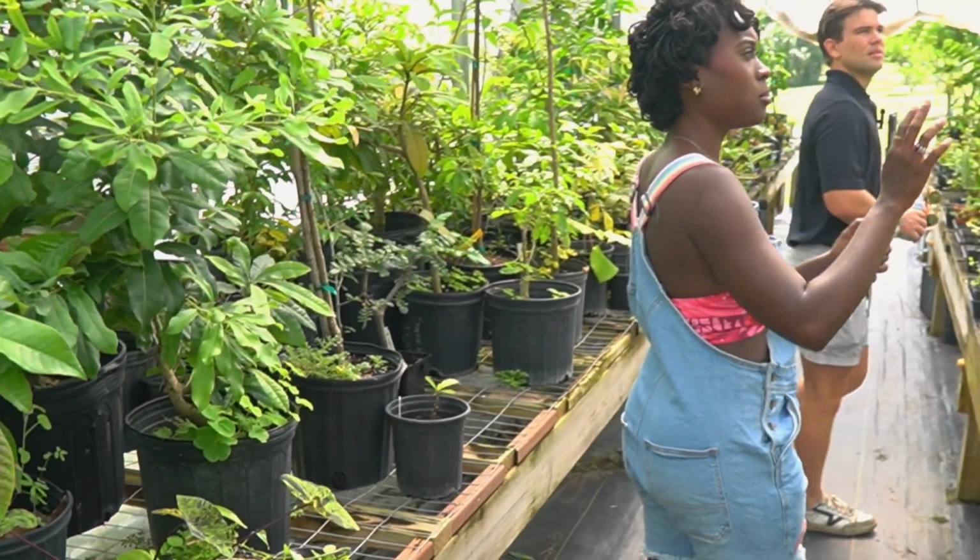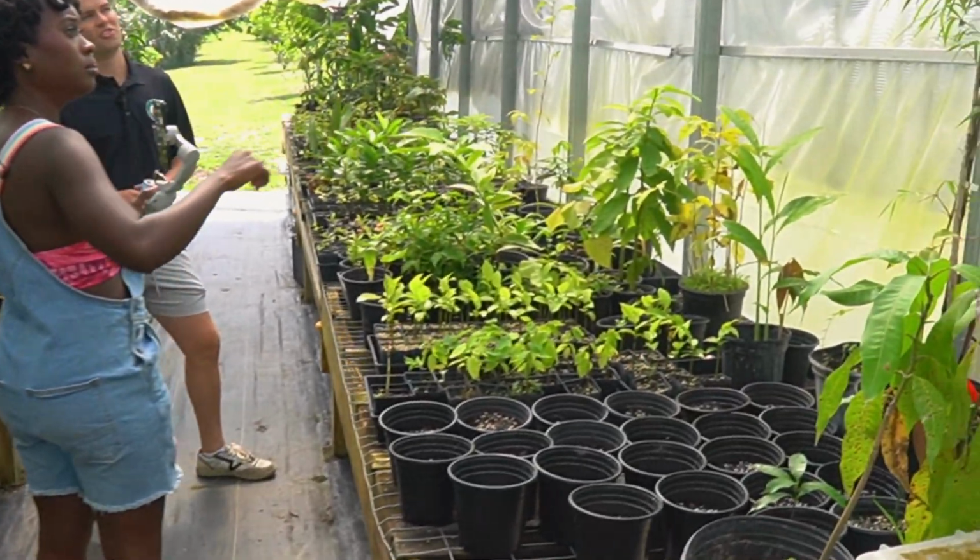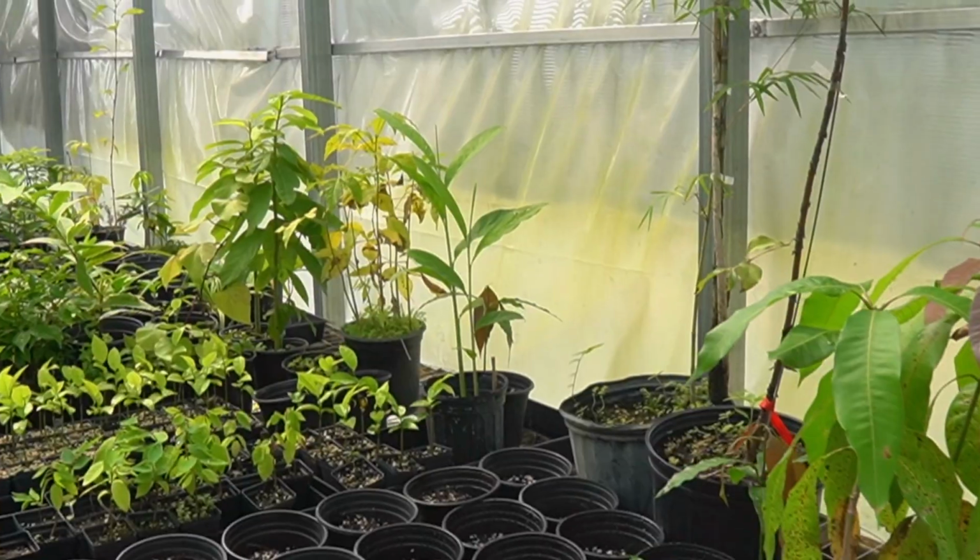Is this a palm? Not a bamboo? It is, yeah. That's from my friend Shanti over in Orlando. That is beautiful.